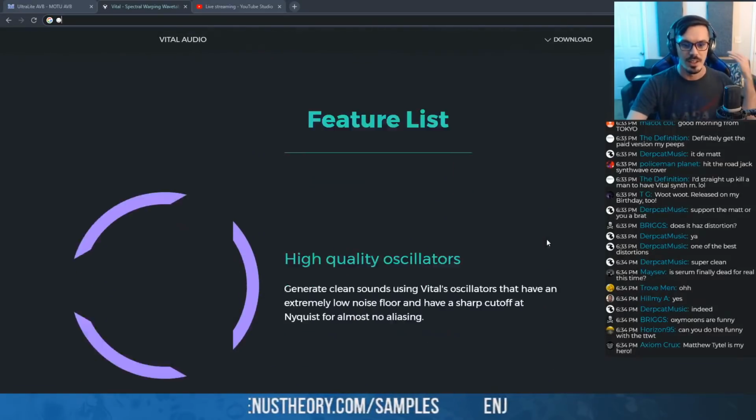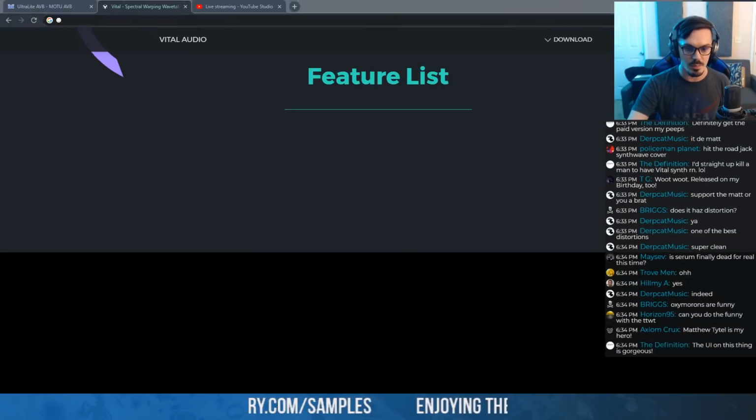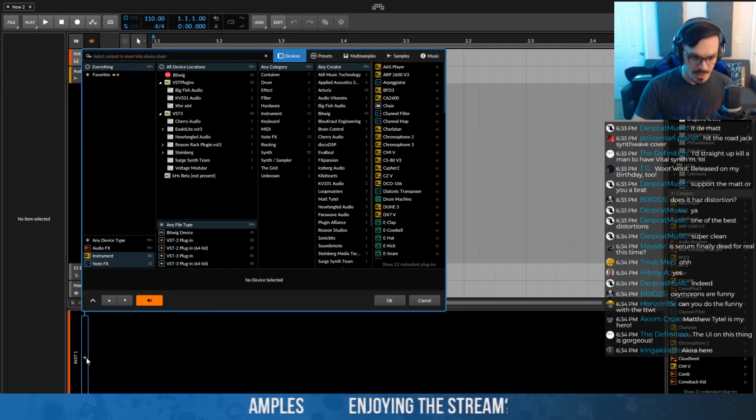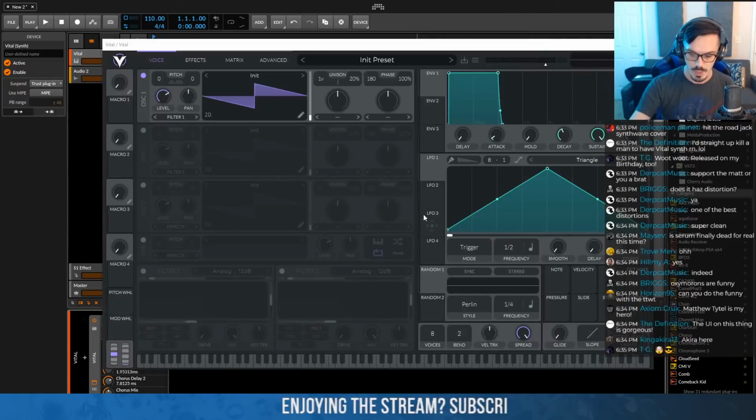This is Vital. This is some stuff. It does a lot of things. It also does MPE, which we're going to play with. Let's see this thing.